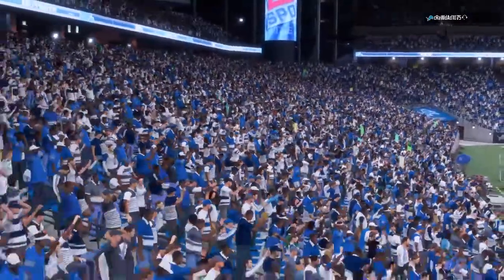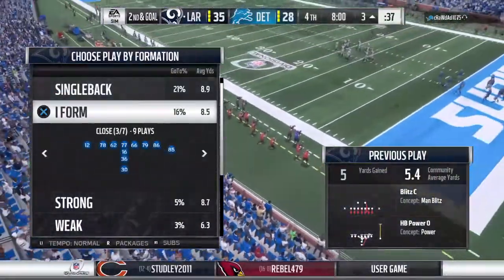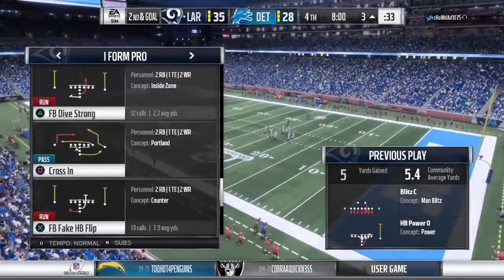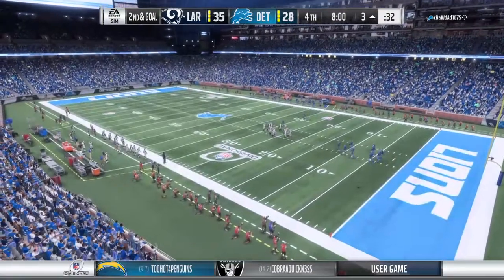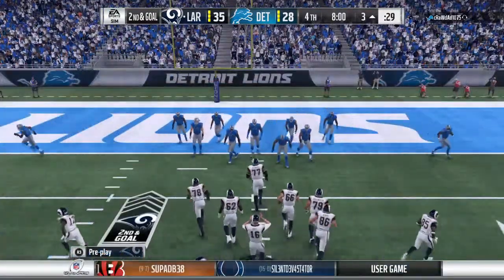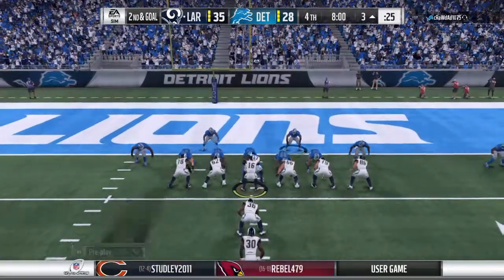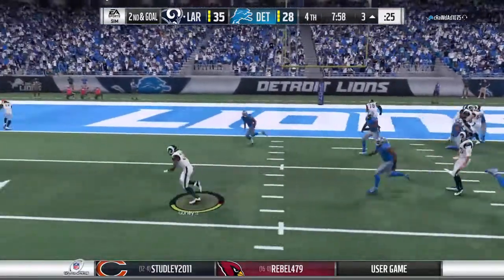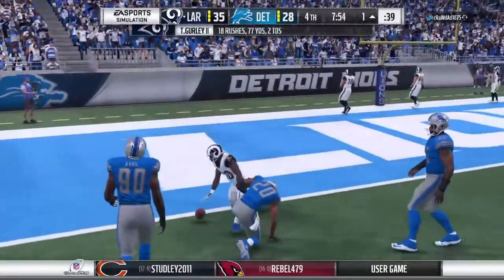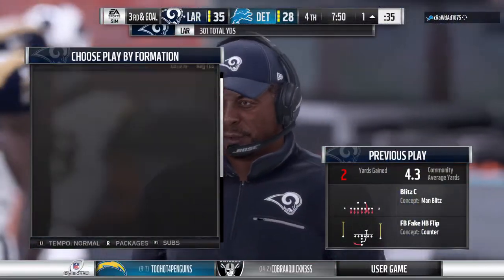Back now at Ford Field. It's the Rams out in front here. They've got control of the football as well as we get set for the fourth quarter. They come out here in the eye. They'll try and push it in with Gurley. They're able to get a couple here, but won't get across the plane as they stop him right around the 1. I like that run right there, partner.